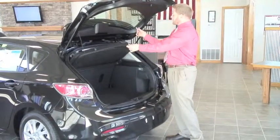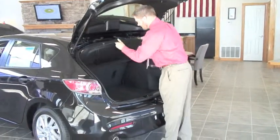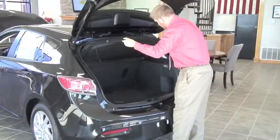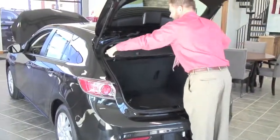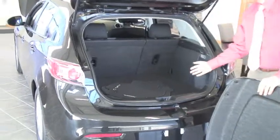It is removable by simply pulling this off, and we'll just go ahead and show you here. If you look, it's got latches here that simply pull out. Nice and firm to stay in place. And when they do come out, you've got plenty of cavernous cargo space.